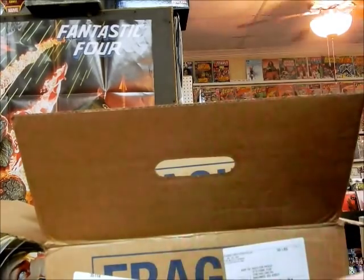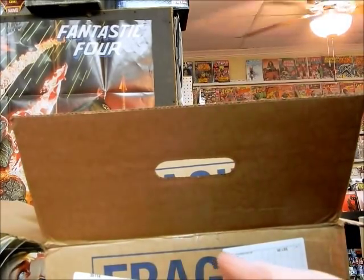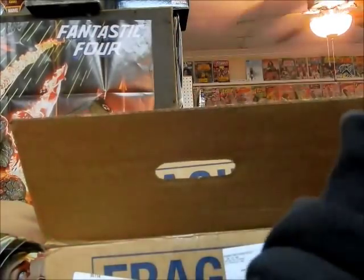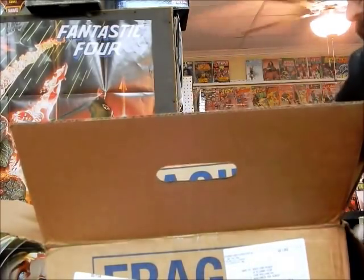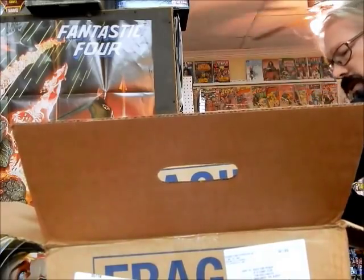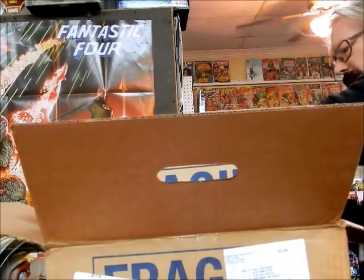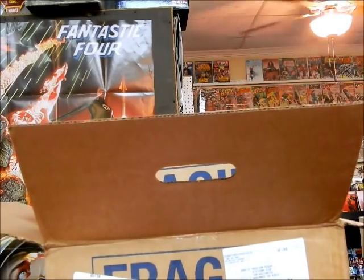So we've got Green Arrow. This is the cover A on Green Arrow. And I believe the cover B's are going to be by Neil Adams now. I think Neil Adams is doing the cover B's on those. We've got the new BPRD. There's 2 different covers on BPRD. Both of them are done by Mike Mignola.